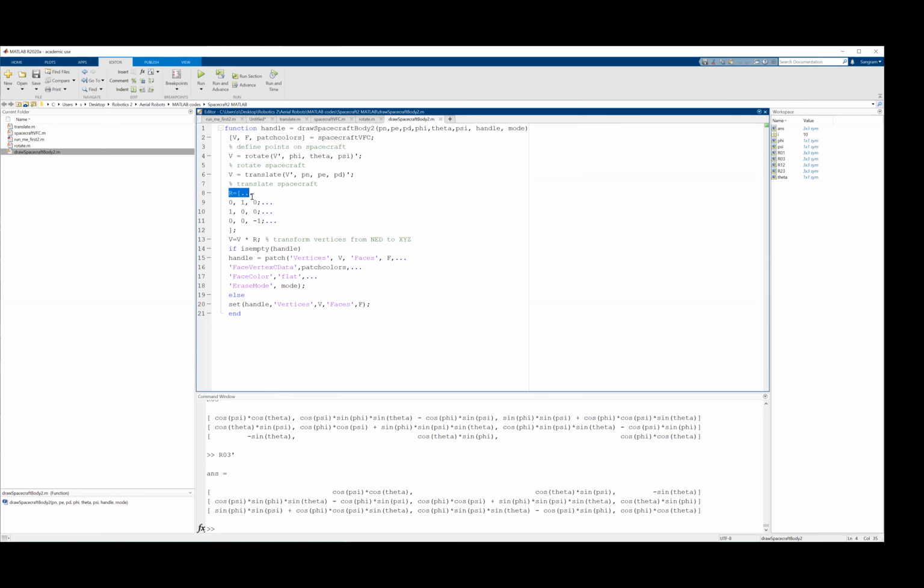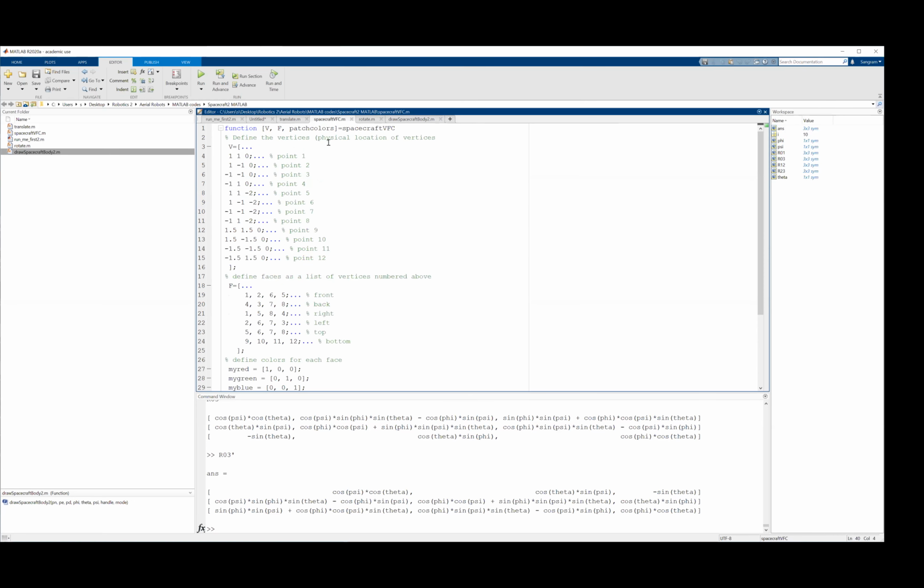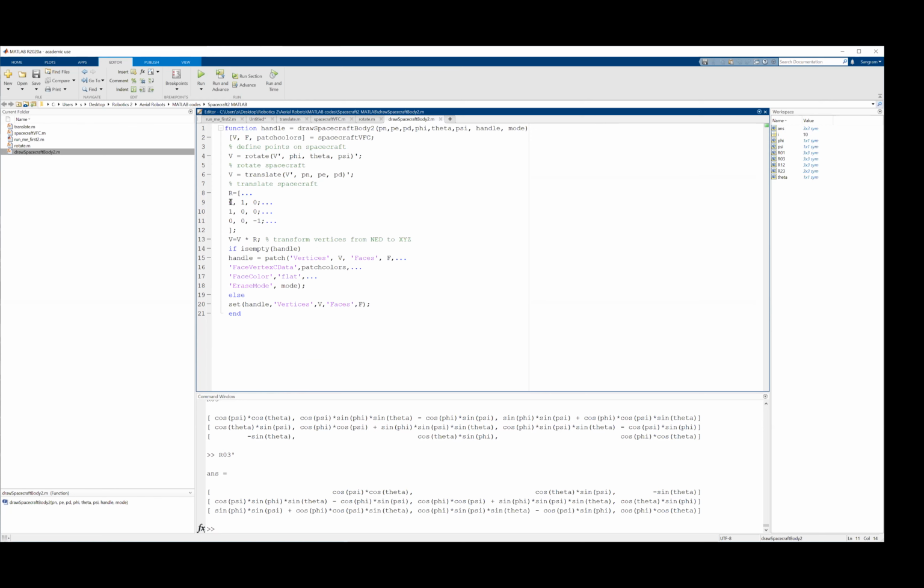And then just to align the coordinate frames, the northeast down to the frame in which these points are defined. These points are defined in the usual X, Y, Z frame, where X is towards right, Y is going up, and Z is coming towards us from the board. I need to relate this with the northeast down frame. So that is why I have this projection matrix. The exact same projection matrix that we derived in Robotics 1.